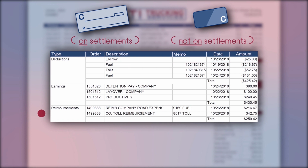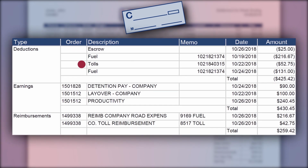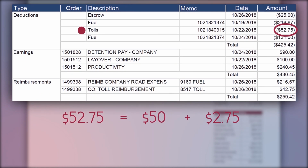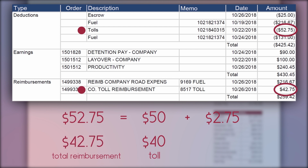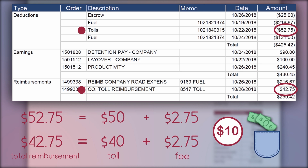Sometimes you'll need to pay for such things with a ComCheck. For example, tolls don't accept ComData cards, so you'll have to request a ComCheck for a toll. So let's say we send you a $50 ComCheck. The deduction will be $52.75 because ComData charges a $2.75 fee. Now let's say the toll actually cost $40. You'll then see a $42.75 reimbursement. $40 for the toll and $2.75 for the fee. You'll then have $10 left over in your pocket.